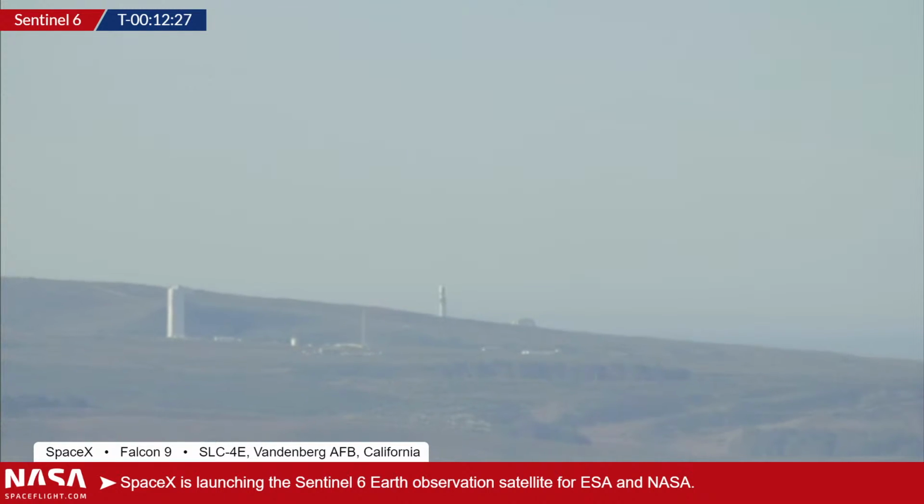Yeah, so before we answer that, the spacecraft Sentinel-6A has been placed on internal power and has been given its final go for launch from the teams. So everything is proceeding on course for a liftoff just a few seconds after 9:17 local, 7:17 UTC.